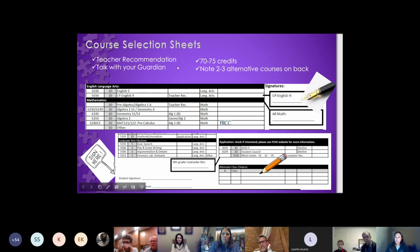So on your course selection sheet, you will also see that there are a few areas that will need teacher signature. If you are signing up for anything that is a college prep, all of your math, any AP, and then your world language. We want your current teachers in these content areas to sign off on those.